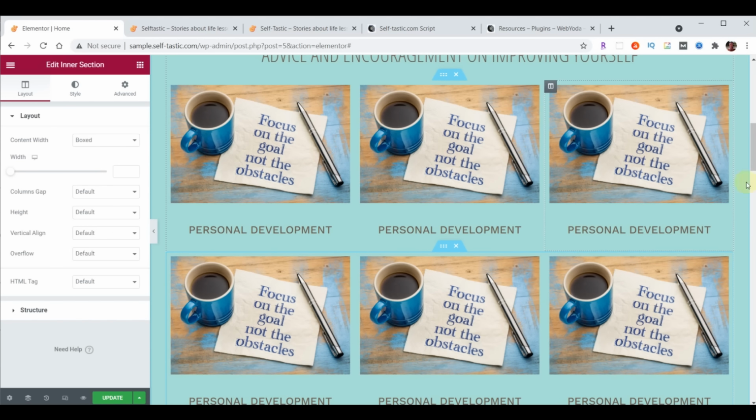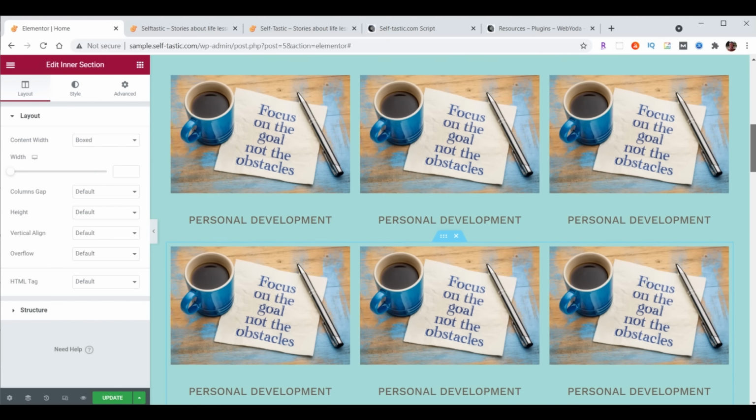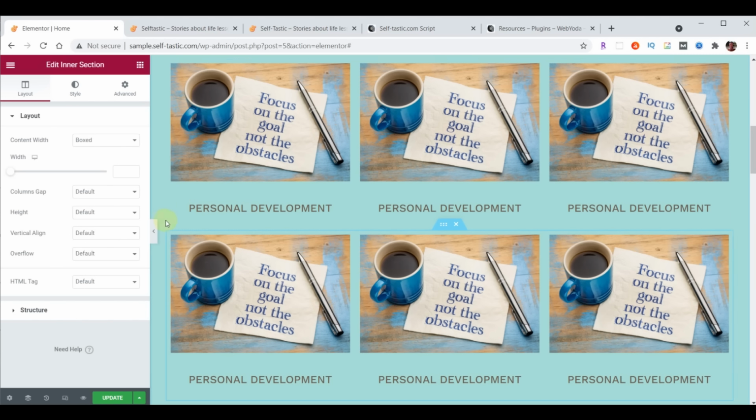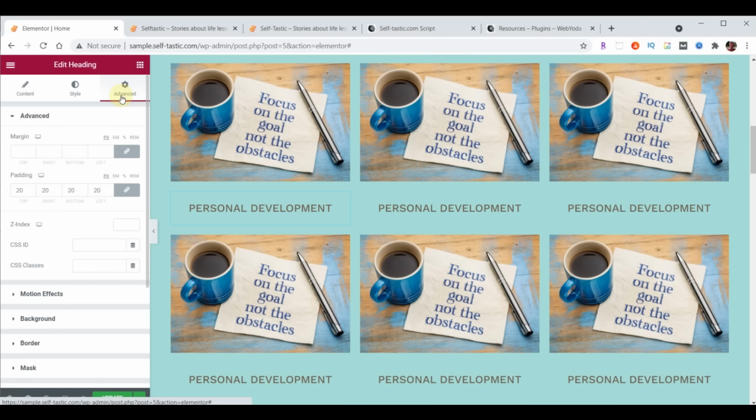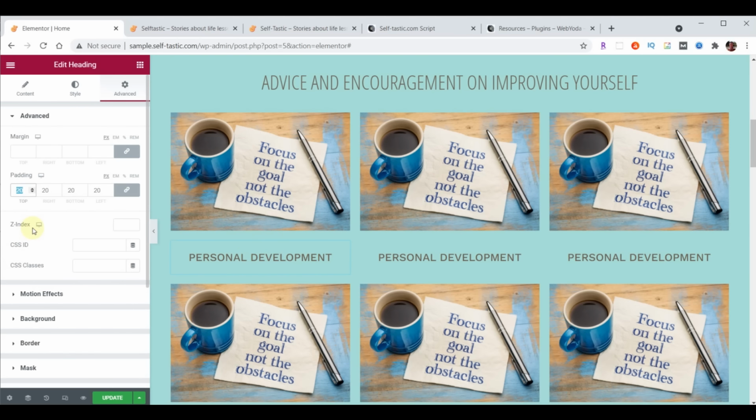So you can see quickly, instead of having to build everything from scratch, we have a lot of the stuff that we're going to want to use already. And now we can customize these. One of the things that I don't like is how much space is around here. So let's choose this one. We'll come over to Advanced. And we're going to set this to 0. Even though that worked for the top title, it didn't work down here. I'll set it to 0. And I'll disconnect these. And then I'm going to set the bottom one to 20 by itself.